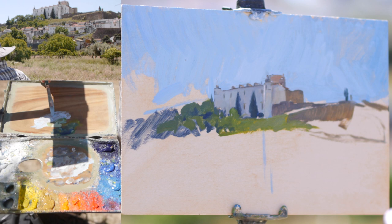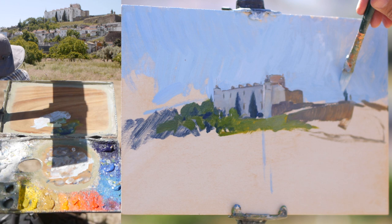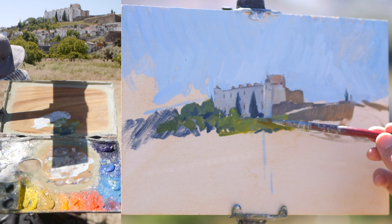This is one of those cases where I was trying to be clever, it didn't really work out, so now I'll cut it in. And just like we did with the castle, actually, I just realized if I'm sight sizing and checking, I need to cut this up a touch.